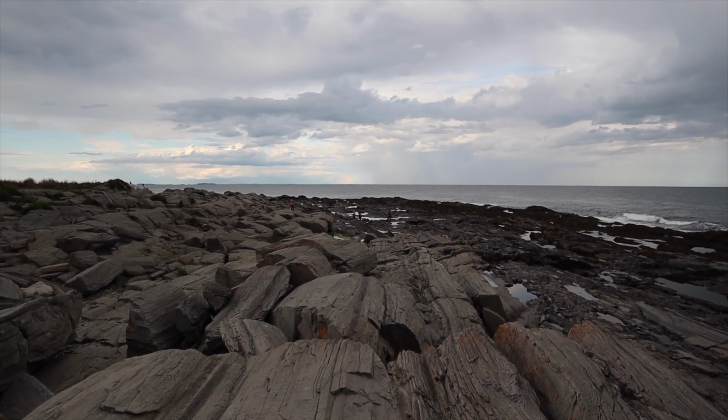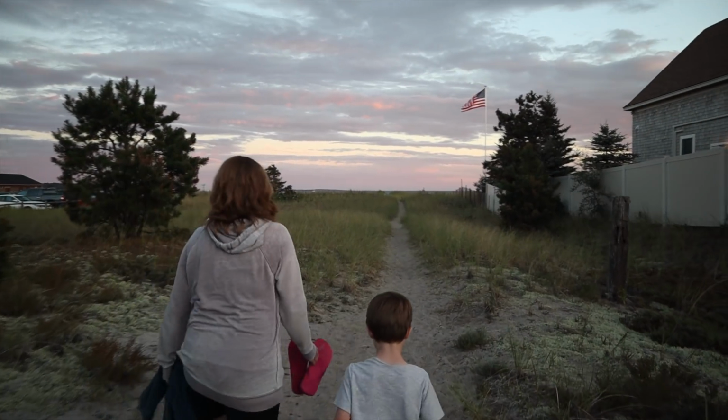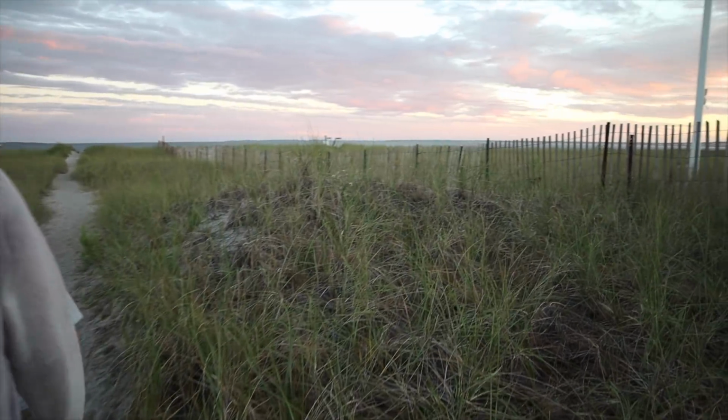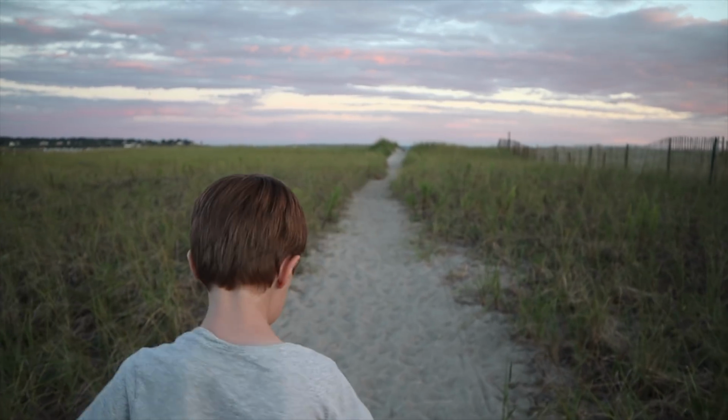Bentley, do you see the rainbow? It's a little bit past Bentley's bedtime, but we're going to try to see a sunset. Kind of. We're on the wrong side of the United States to see a sunset at the ocean, but the sky should be pink. Oh, it's so beautiful. The boat.